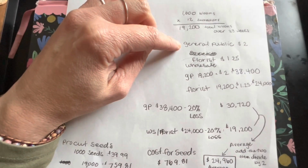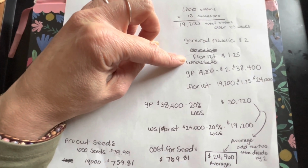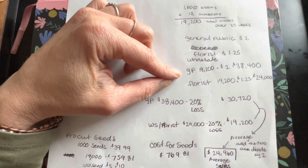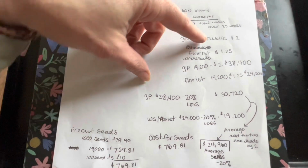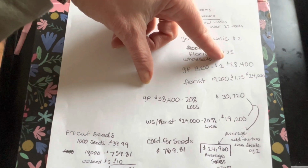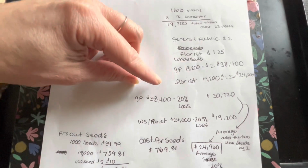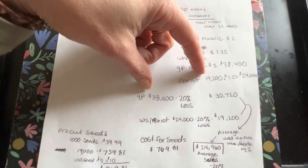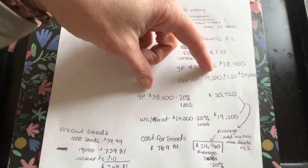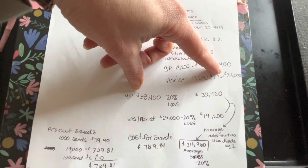Selling to the general public is $2 a stem. Florist or wholesale is $1.25. So if I sold 19,200 to the general public at $2 a stem, it would be $38,400. If I sold wholesale to florist, 19,200 stems at $1.25 each, it'd be $24,000.